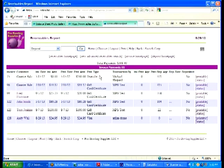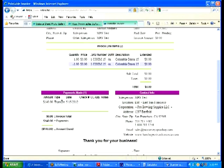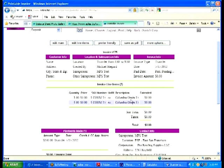The transfer, somebody probably misdid this one. This is a counter sale with a transfer payment type. What I would probably do is actually go right back to that particular invoice, number 75, and go fix that from here. Check this out. They said it was a transfer on a little simple little thing.